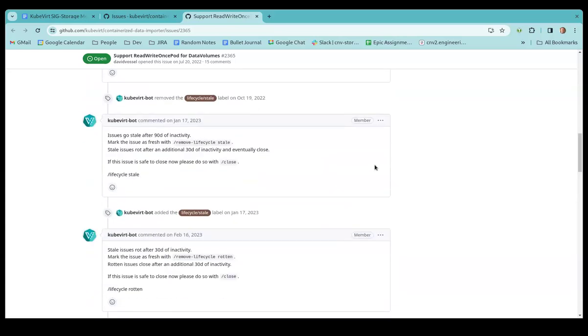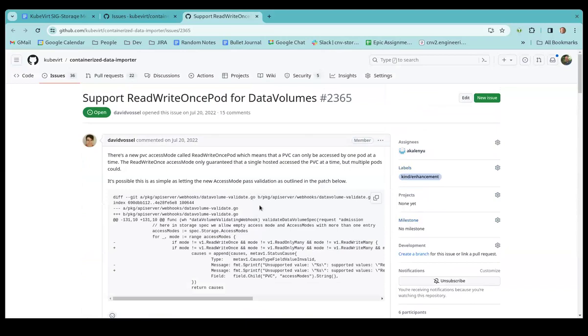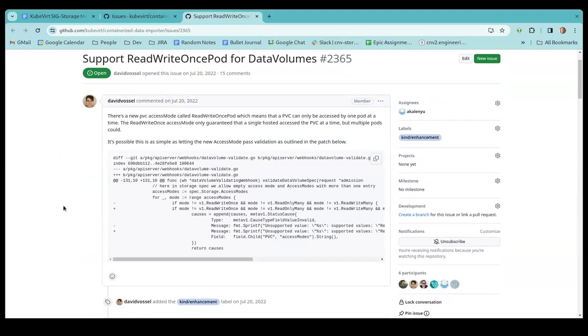This is purely, do we support read write once pod in a data volume? Yeah, but I think get a VM disk that's read write once pod. That's it. I'm not sure how this relates to the Kubert CSI driver. We could give this feature and have a smoke test that creates a clone, upload, import. But then we have to include a note that if things get more complex, there might be issues.